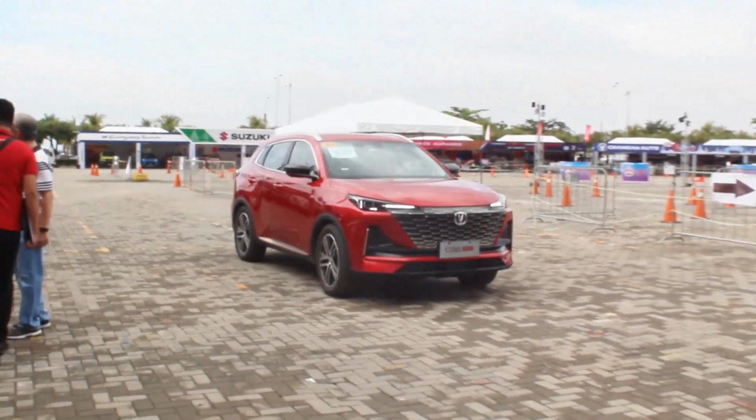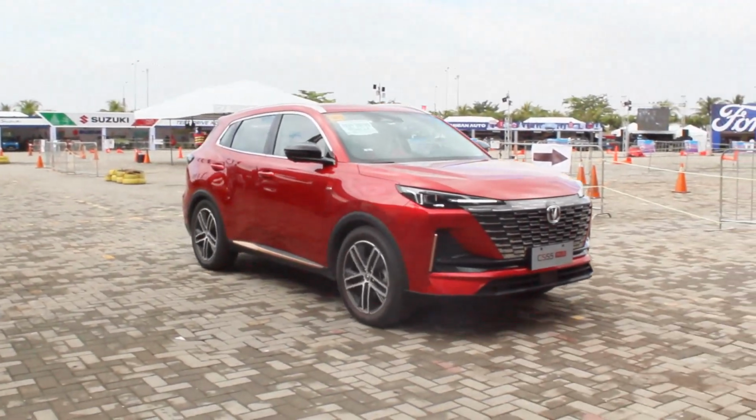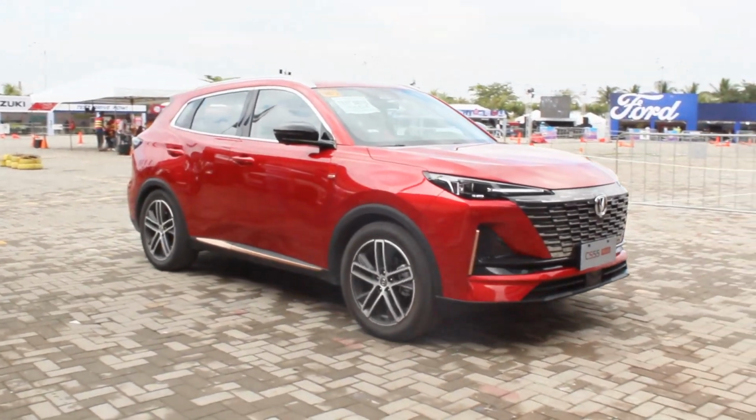I'm currently sitting in the most anticipated Changan of 2022 up to 2023, the all-new Changan CS55 Plus. This is Changan's newest compact crossover here in the Philippines, and wow, what an introduction with this all-new model. I mean, just look at it.